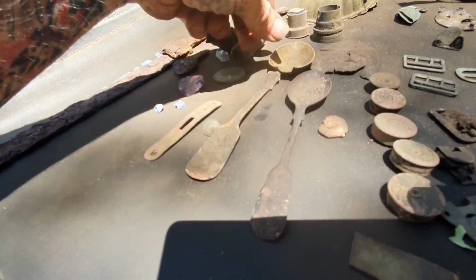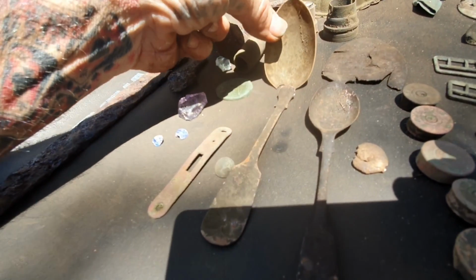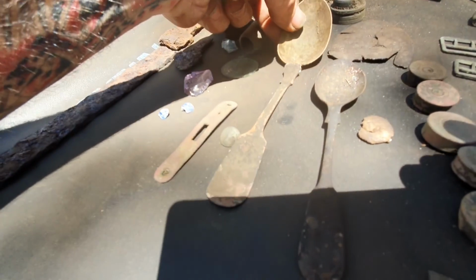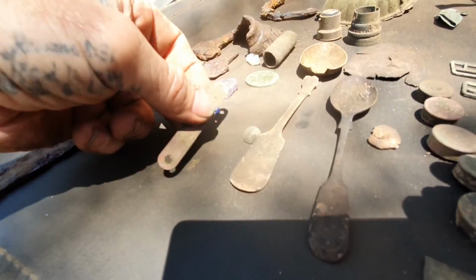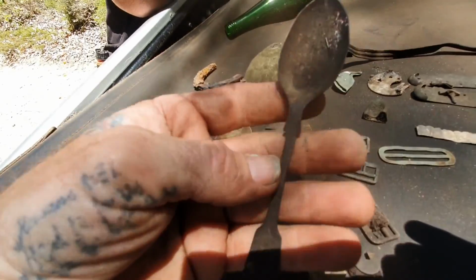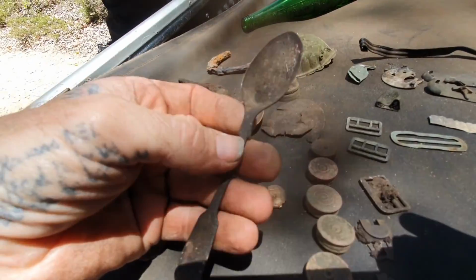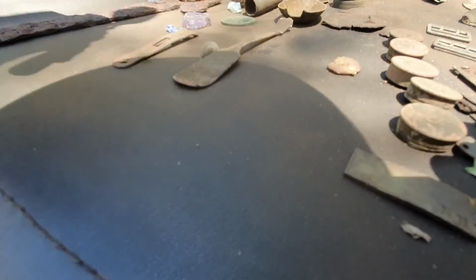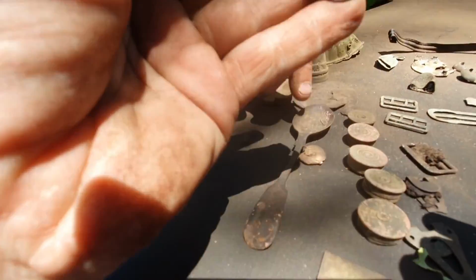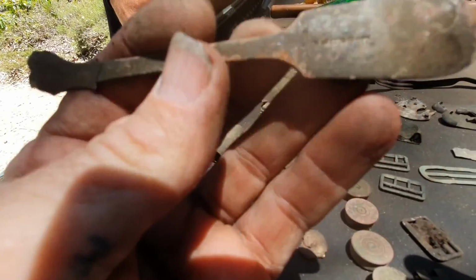You got 2 spoons. So this one, he found that piece first, and then he dug up and found the other half to it. And there's a door latch or a cupboard latch. Another really cool spoon in one piece, so that's pretty cool. And I think this one's got markings on it, wasn't it? This one's got something written just there.